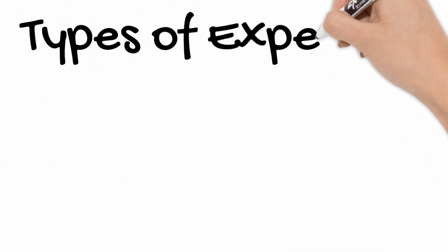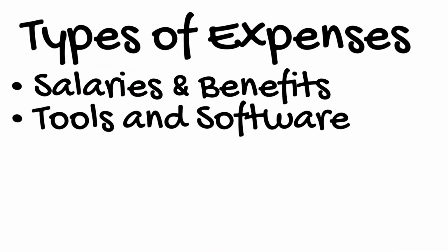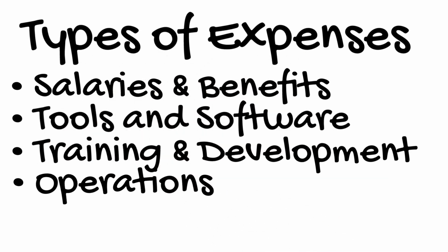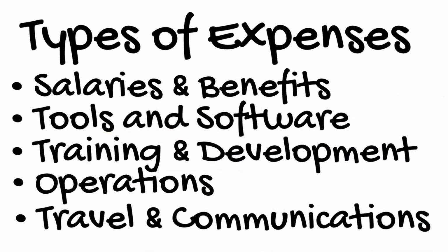To effectively manage expenses, it's essential to categorize them. Common types of expenses include salaries and benefits. The most significant costs for Lean Agile teams are the employee salaries and benefits. We should also include the cost for Agile tools, software licenses, and subscriptions, investments in upskilling team members, and all expenses for office space, utilities, and equipment. And we should also make sure that we include costs for travel, meetings, and communication tools.